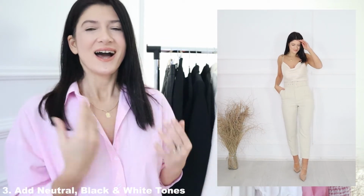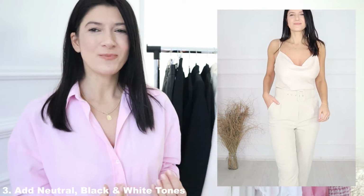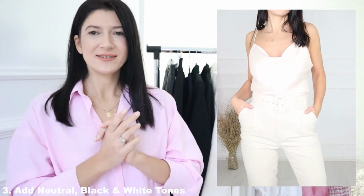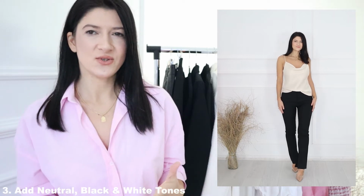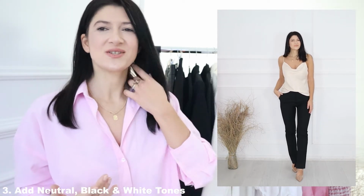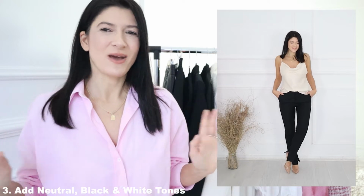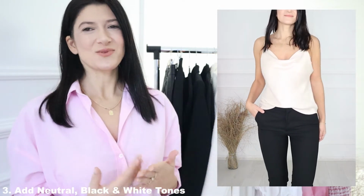So for example, I simply adore these creamy pants, this creamy top, and to me that just looks so expensive. All of these creamy tones styled together just have something so luxurious to them. Even though I purchased everything from Zara, this top when I purchased it was, I don't even know, not even like $15. I don't remember the price honestly. It was so many years ago now. But this is what I want to say.